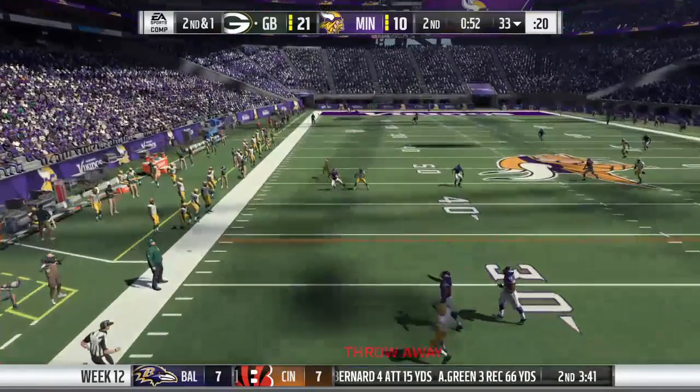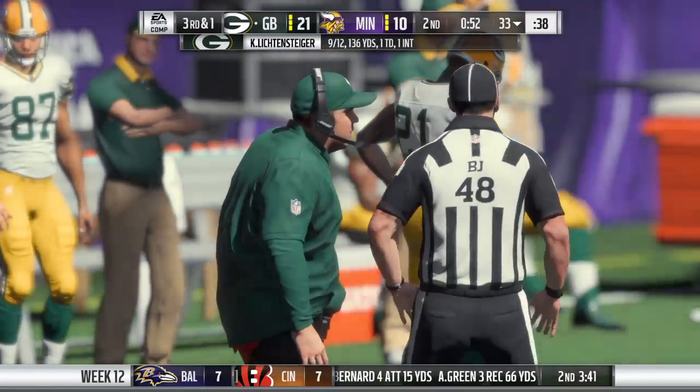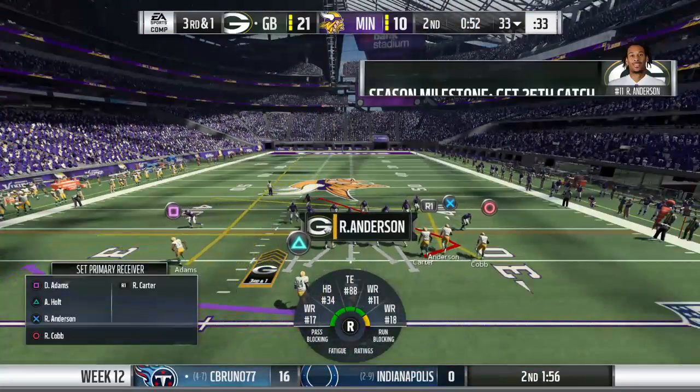Buying time to his left. And he's just going to get rid of this thing. To no one here. He throws it away. And now it's third. Guess the old adage, be quick but don't hurry. Well, that went right out the window there.